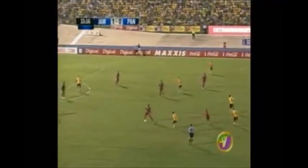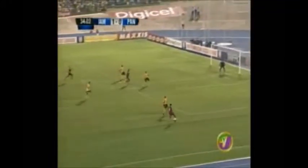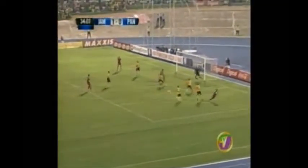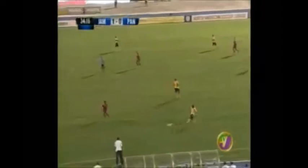Comes back inside. Here's Cooper. Good move from Perez. This is Sanchez. Here comes Panama. Tejada comes to the ball. Then he goes to the back post. Oh, knocked over is Marvin Elliott. Then the Jamaicans will come away with it easily. And the coaching staff will breathe a sigh of relief.